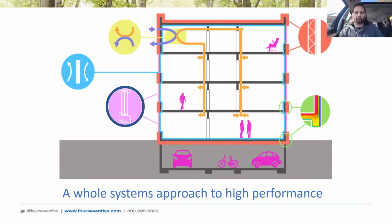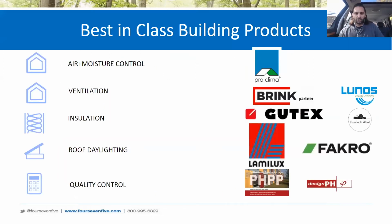And we look to bridge gaps in the market by bringing materials that are manufactured more readily overseas to the United States, where they are also needed, but not necessarily as available. So we've looked to fill various needs that we've seen in the Passive House market in the US and Canada over the last 10 years as a company.